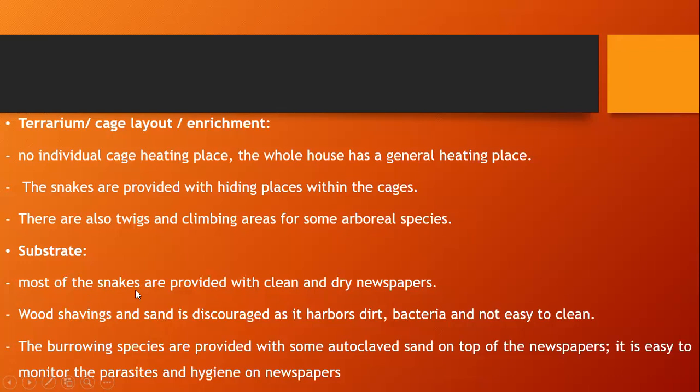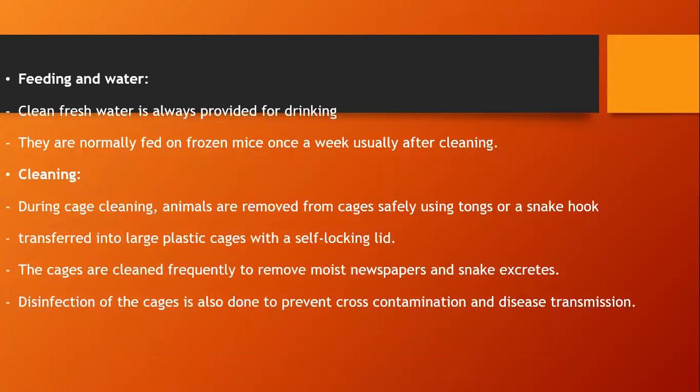Substrate: most of the snakes are provided with clean and dry newspapers. Wood shavings and sand are discouraged as they harbor bacteria and are not easy to clean. The burrowing species are provided with some autoclaved sand on top of newspapers. It is easy to monitor the parasites and hygiene of newspapers. Feeding and water: clean fresh water is always provided for drinking. They are normally fed on frozen mice once a week, usually after cleaning.